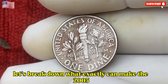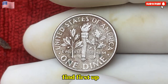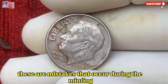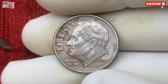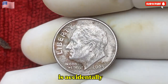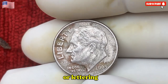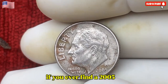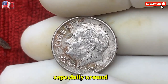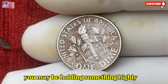Let's break down what exactly can make the 2005 Roosevelt dime a jackpot find. First up, mint errors. These are mistakes that occur during the minting process. They include things like double die obverse, where the design is accidentally stamped twice, creating a ghost-like doubling of the date or lettering. If you ever find a 2005 Roosevelt dime with clearly doubled inscriptions, especially around "In God We Trust," or "Liberty," you may be holding something highly collectible.